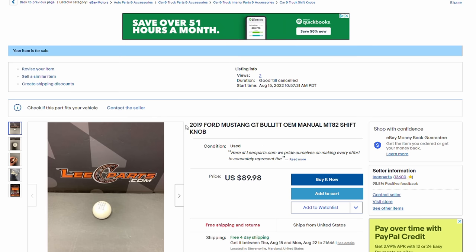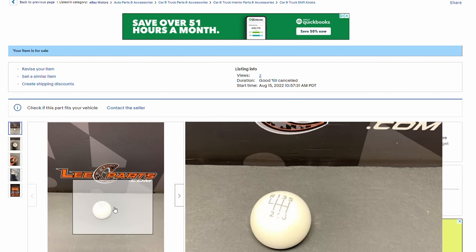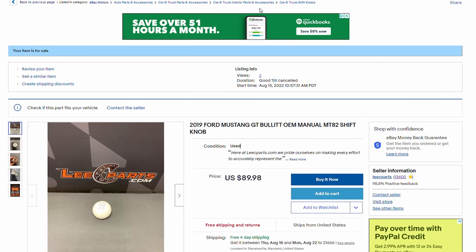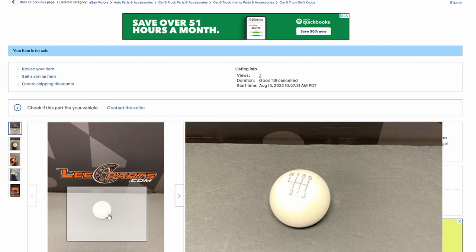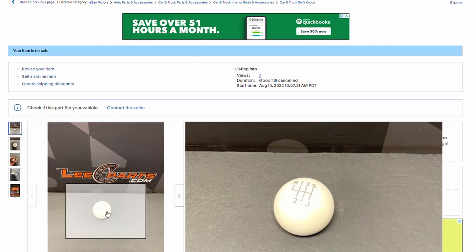Finishing off on another Bullitt specific part, this shift knob here. They're not a ton of money new, they're about $130. I've seen a couple used ones sell for $80, $90, $100, so I shot dead in the middle, $89, $98.